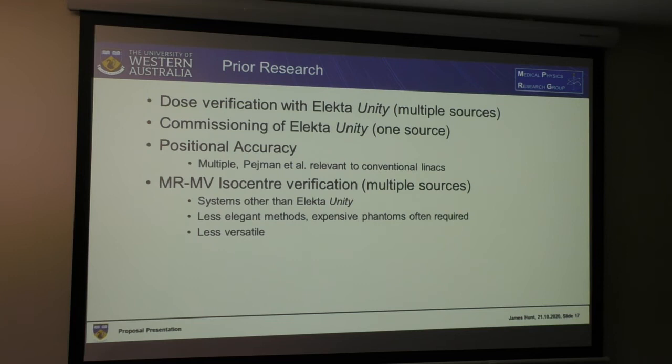So for prior research that I've read so far, there have been multiple sources looking at dose verification with the Unity in particular, but a lot of this is dosimetric rather than geometric. There's one really good source that I've read through, which goes through the commissioning process of the Unity, and looks at the isocentre accuracy through commissioning. Positional accuracy generally is a big topic for me. Pejman has done a lot of work on this before with Martin, looking at various conventional linear accelerators, but not MR-linacs yet. There are a couple of sources that do discuss MR-MV isocentre verification, but a lot of them use big, bulky, expensive phantoms, whereas I'm hoping this method is going to be cheaper and more efficient. And we'll have different options for analysis. Here's a quick snapshot of some of the code I've been working on.